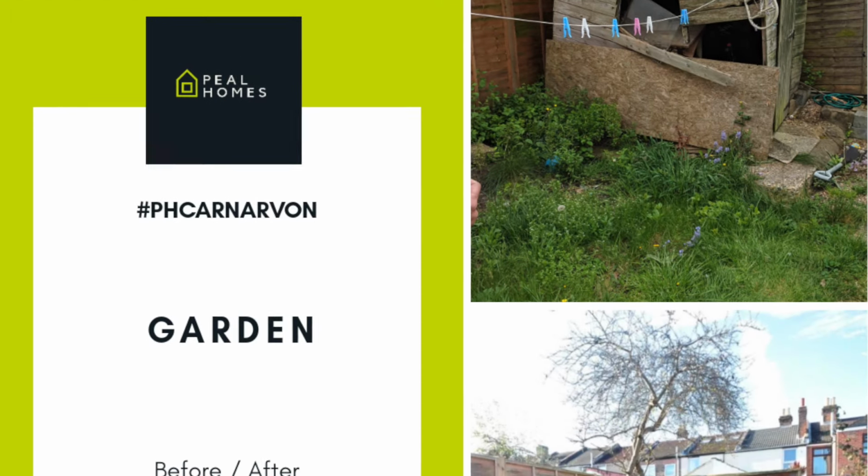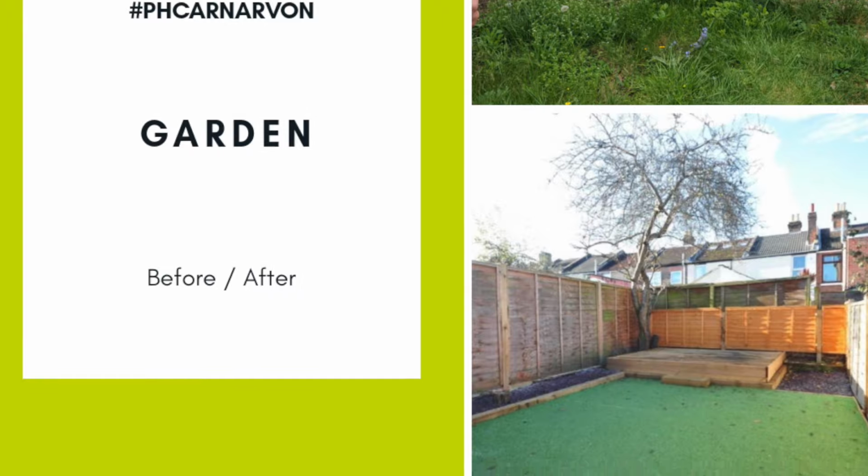So before we come to the end of the video, just thought we'd show you the before and after pictures throughout the house, so you can see the work that was done and the standard that it was completed to.